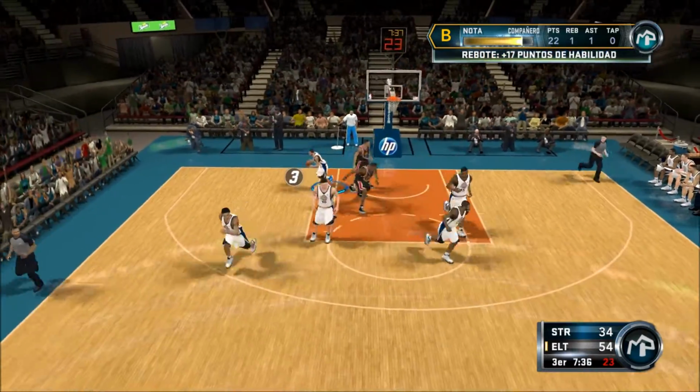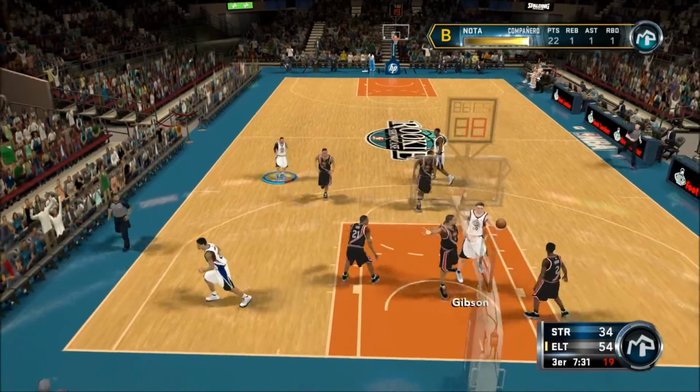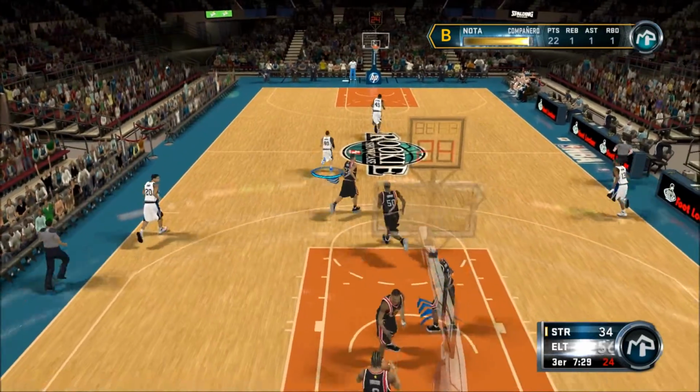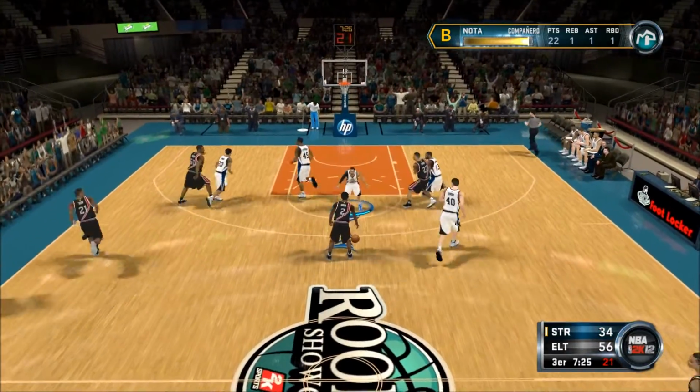And it's Foster missing. Boy, they've been all over the glass. Big advantage in the rebound totals. Yeah, that's really carried them in this one, guys. I mean, those one-and-dones have really set a nice tone and let them establish this lead.